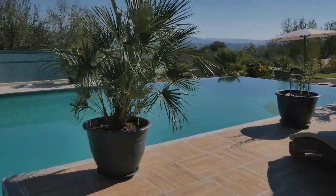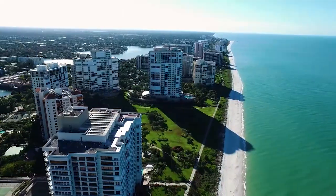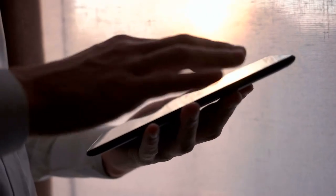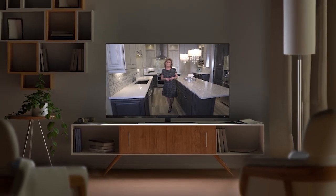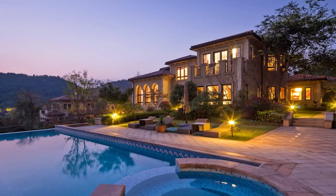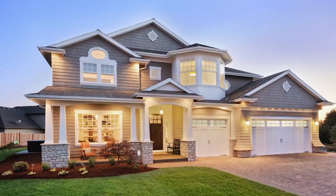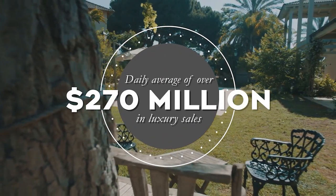The Coldwell Banker Global Luxury Program redefines the world of luxury real estate marketing with an international presence, both physically and digitally. In addition to this established TV program, Coldwell Banker provides truly global property marketing with a 360-degree approach. That is why Coldwell Banker has sold more million-dollar homes than any other brokerage, with a daily average of over $270 million in luxury sales.